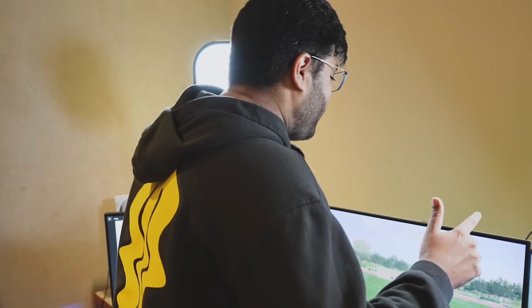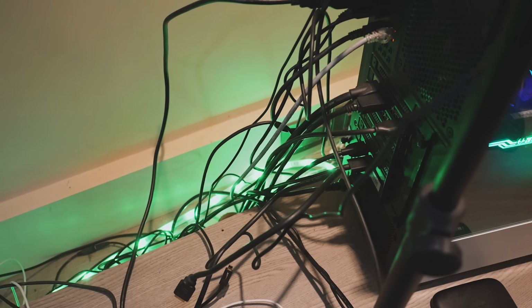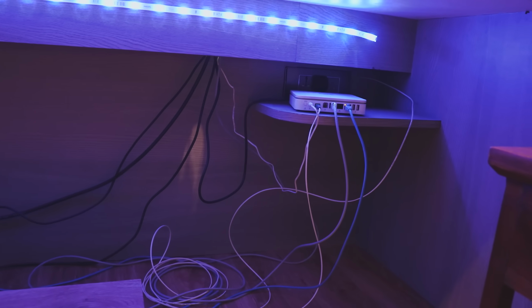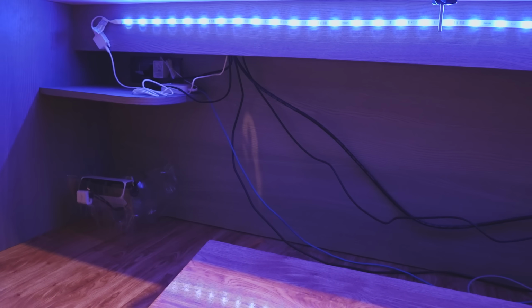Now, I know you cable management freaks love all of this, but I don't think you're gonna love what's here. The cable management is a bit sad, but you know, it gets the job done, I guess. To be honest, now that I think about it, it's not that bad. But yeah, under the desk, that's my Wi-Fi router. So there's just too many wires there. But hey, you can't see it unless I literally show it to you.